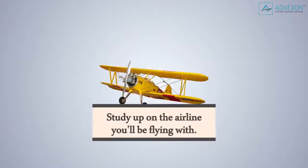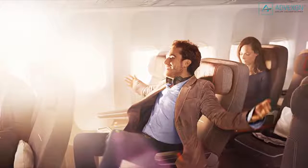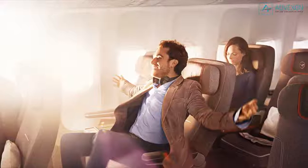Study up on the airline you'll be flying with. When planning your flight, it's good to consider the safety record of both the airline and the airports you'll be flying in and out of.